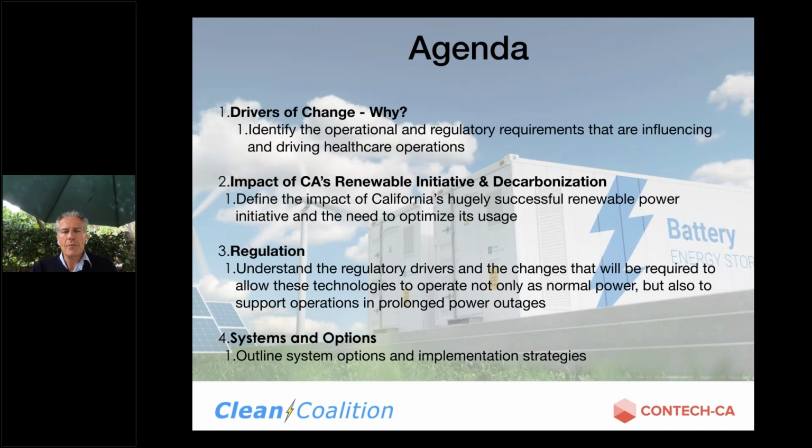Agenda: we'll get to the actual microgrid itself, which is the first high occupancy microgrid in the United States. We're going to talk about what's driving this technology, the impact of renewables and decarbonization, and how this will help that. I'll also touch a little bit on the regulation. CONTECH and ChargeBliss also work a lot in healthcare, and we're both on the board of the Hospital Safety Committee in California, which is regulating the hospitals, trying to drive this regulation. And we'll talk about systems and opportunities and how you can apply this to your project.